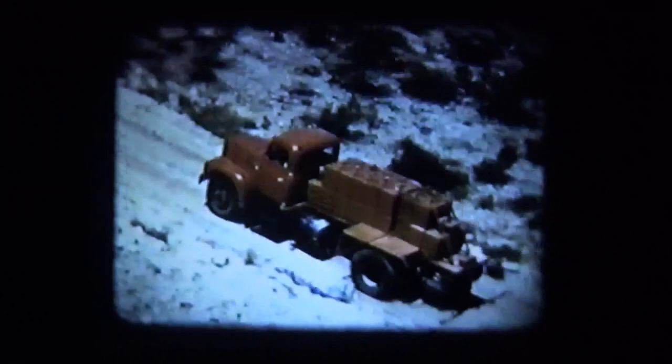Proving trucks to see if they can take it is a rugged business, and it requires a place having unusual conditions in which to do it. So we'll see how the testing of motor trucks fits into this western landscape.